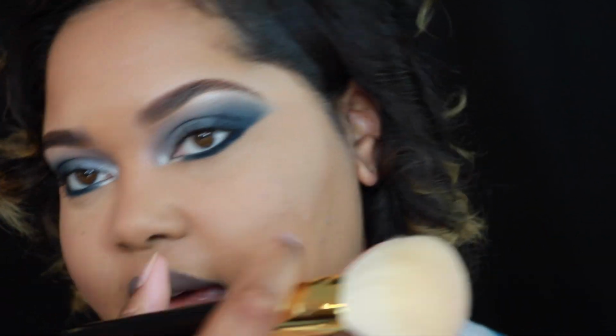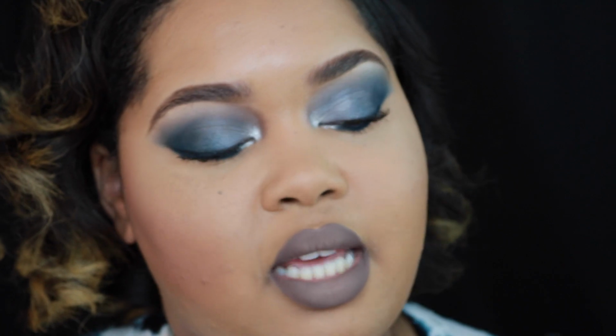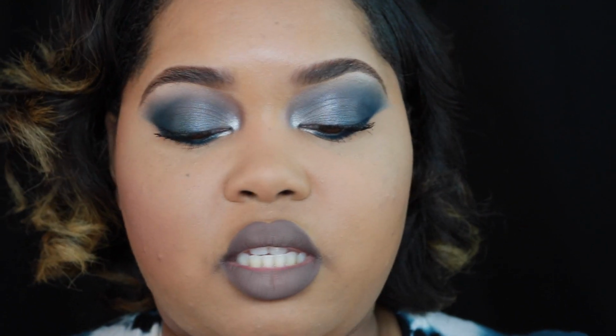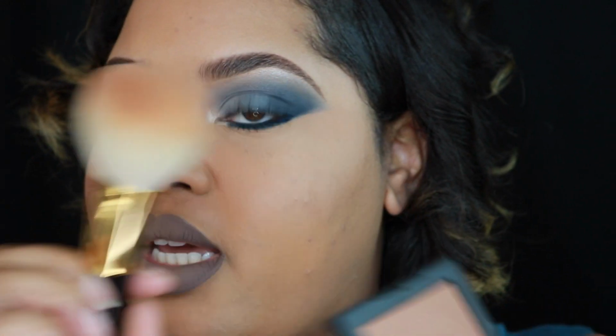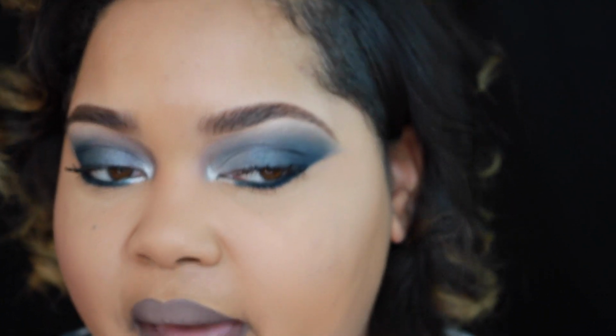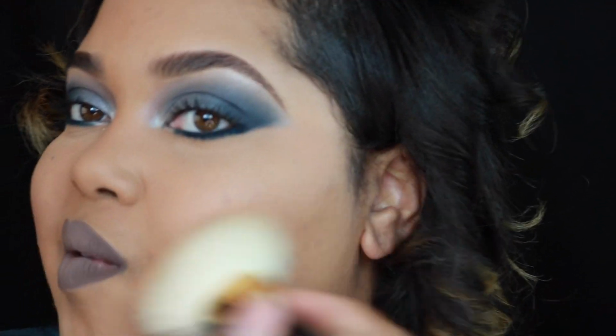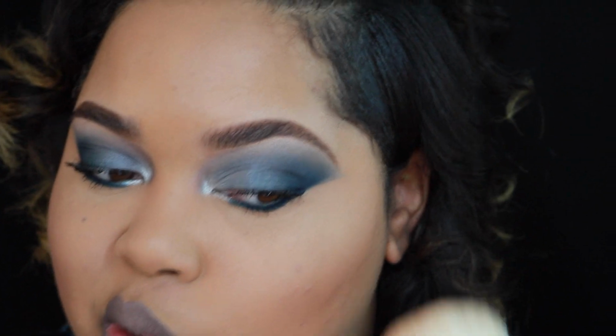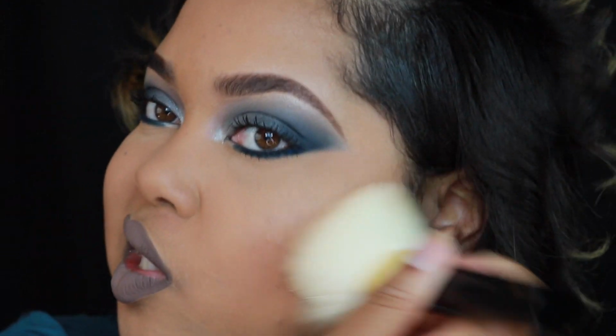So I'm going to apply this bronzer on this side using my Tom Ford bronzer brush again. Swirling, I'm picking up a lot of product. Because it's a powder gelée formula, there's not going to be a lot of kickback, and when I tap it, there's not going to be a lot of excess product falling off. So I'm just going to build this, and that is super intense.